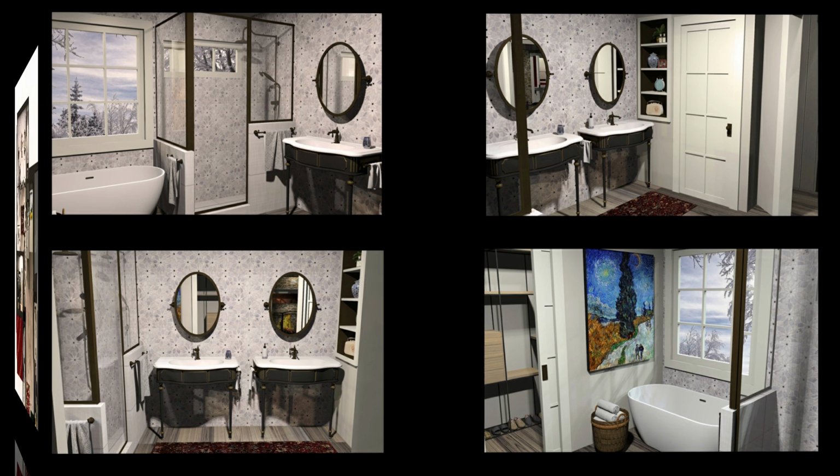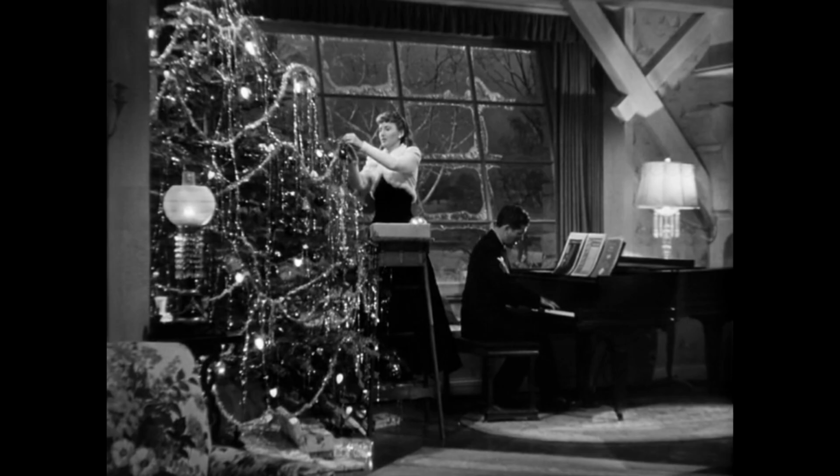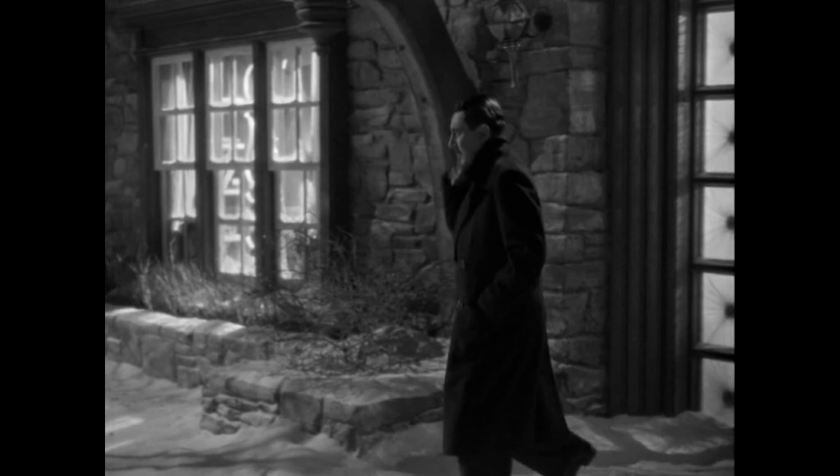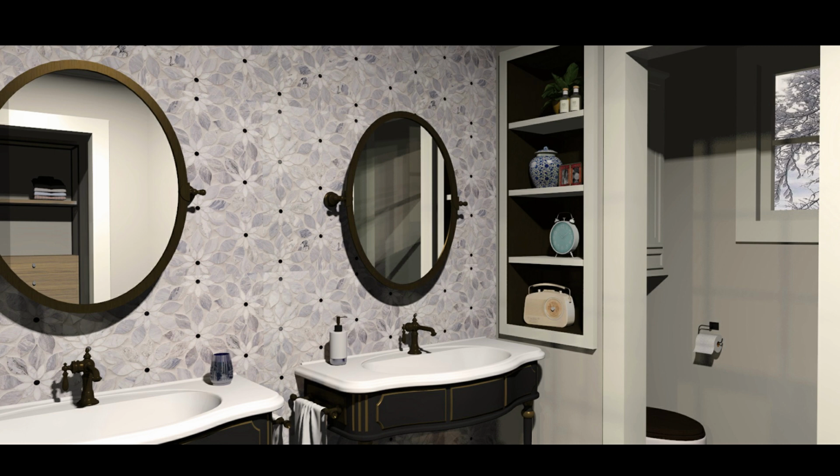Oh, I had fun with the master bathroom design. Once again, I first needed to figure out the layout. It needed to have a closet, a toilet area, two sinks, a shower, and a tub. I also felt it too needed a lot of light, since that's a big part of the mood and the feeling of the cinematic home it's drawing inspiration from. So I put a large window above the tub, and I included a smaller one higher up in the shower, and even added one in the toilet room.